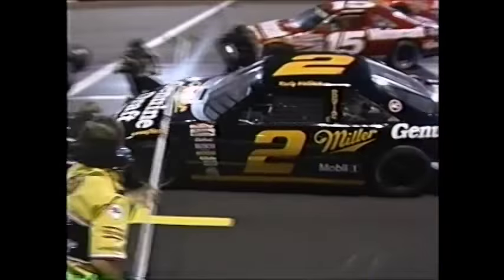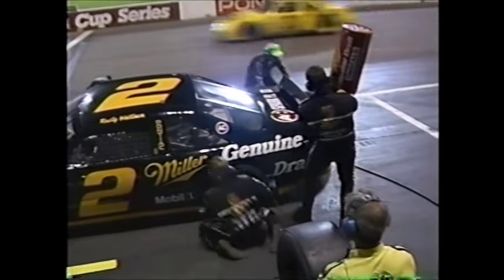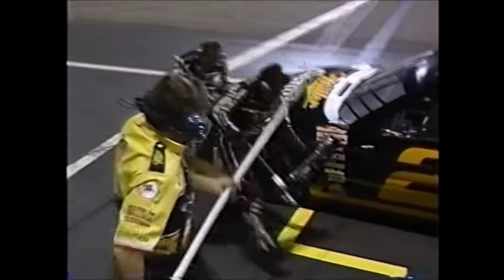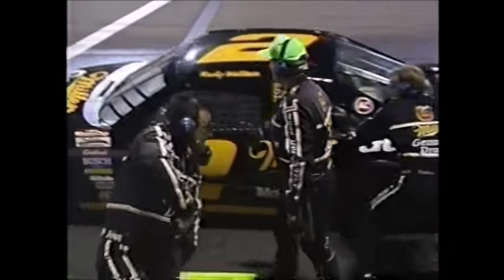Waltrip, Martin, Wallace, Petty, Jeff Bodine, Ricky Rudd, Terry Labonte, Gordon, Bobby Labonte, Brett, the whole tribe's all on pit road now. That's where the action is. Everybody on the lead lap came in, the one lap down stayed out. Here's where Rusty Wallace, not only is his car fast on the racetrack, this is where they've been beating everybody to death in the pits. And on that jack, somebody's got it down to one push and it's up, some two. Here's Mark Martin coming out.